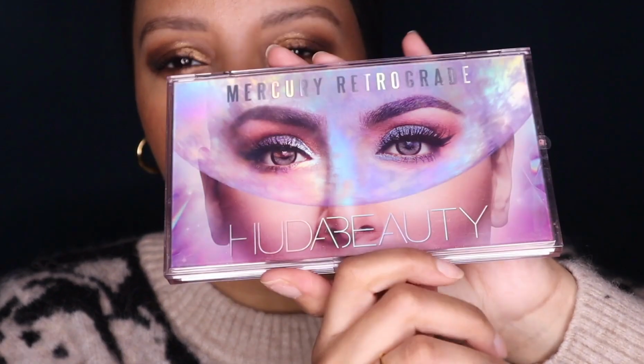Next up is a palette that I only recently purchased, maybe this past summer, and I had gone back and forth about purchasing it because I don't tend to shop from this brand all that much. Up until this point I didn't own anything from this brand, and now I own 2 palettes from the brand, and that is the Huda Beauty Mercury Retrograde palette.